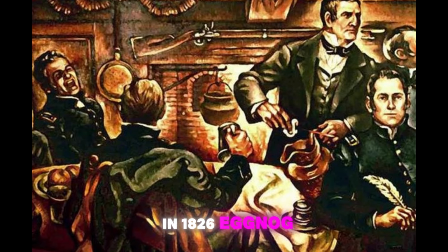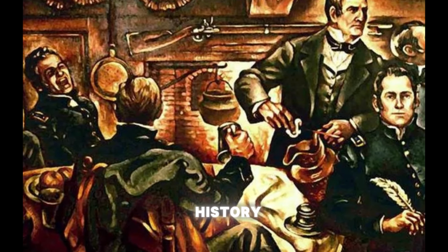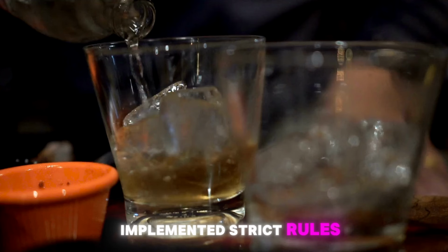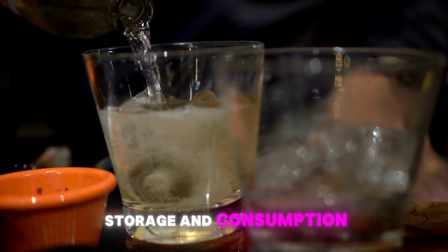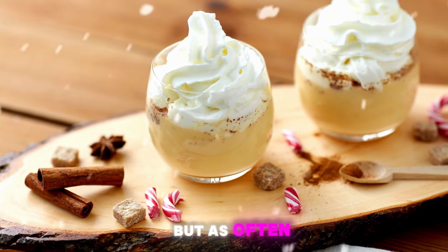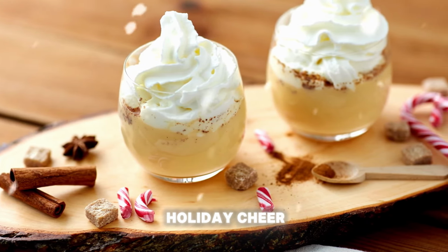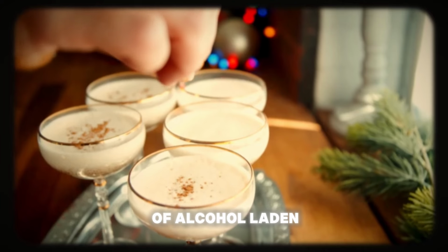In 1826, eggnog played a role in one of the more dramatic moments in American history. Colonel Sylvanus Thayer, the superintendent of West Point, implemented strict rules that banned the purchase, storage, and consumption of alcohol. But as often happens, the cadets weren't about to let rules get in the way of their holiday cheer. Several of them decided to celebrate Christmas with a batch of alcohol-laden eggnog.